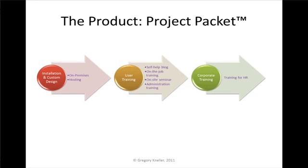Now I've got the shape of a product that can be implemented in any other company that has the same problems, the same situation: a lot of projects and spaghetti. The implementation consists of three stages: installation, custom design, where we can change even the look of Jira, and user training. There are different levels of training, including corporate training.